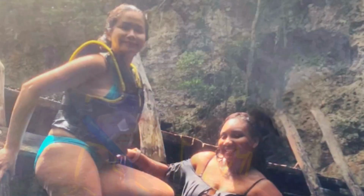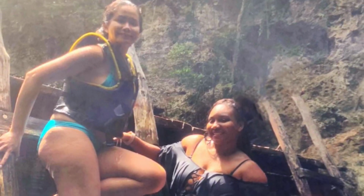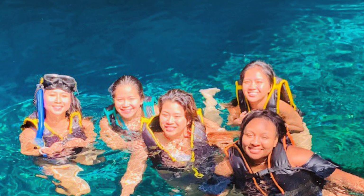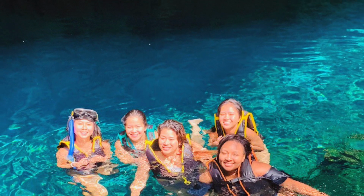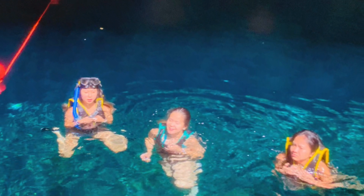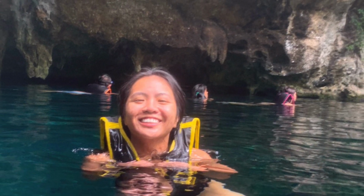Now we're just gonna look through our photos from the cenote. We ended up taking some glamour shots at the end in the shallow piece, because like I said, we were just mainly concerned about being safe at that point. While we were in the deep end, we couldn't take a whole lot of photos, but we did get some good shots toward the end.